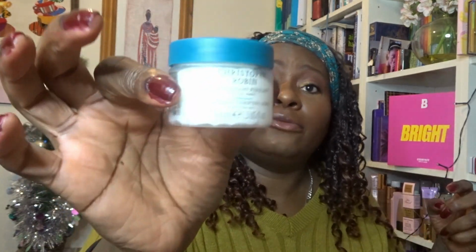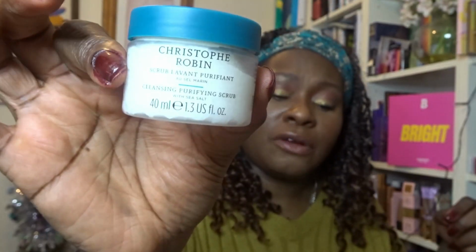This I've got in my recent Look Fantastic box. This is from Christophe Robin, and it's a scalp scrub. I did say I was going to put this in a giveaway because I've got so many scalp scrubs already and I'm not using them. This I got in one of my American Beauty boxes. I'm going to say it was a BOXYCHARM one. This is from Lawless, which is a really nice brand. They do very nice products. And this is Lawless, and it's Forget the Filler Lip Plumping Line Smoothing Gloss.